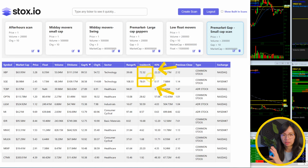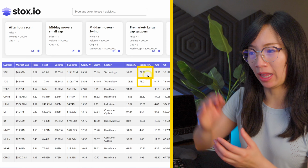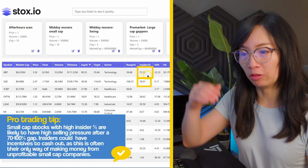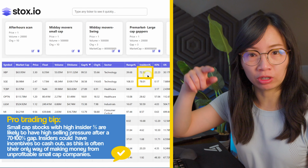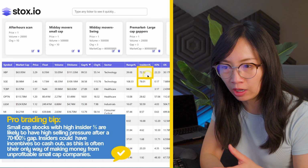This is not 100% guaranteed, but a lot of times I find stocks that gapped up huge with high insider ownership tend to sell off the gap, or they are unable to continue breaking out. So that's the kind of stocks I want to look for if I'm short selling.